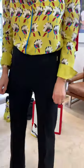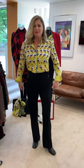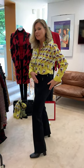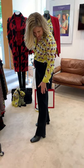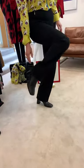So they're very stretchy. I'm rather pleased with myself because I've actually got into a size 10. So they are quite big to size, probably because they're very stretchy and comfortable. And they make your legs look longer. I've turned mine up. There's a lovely seam down the side as well. And they go into like a boot cut. And I've got the Marc Cain boot on as well.